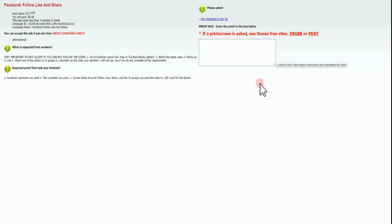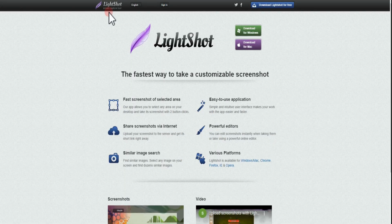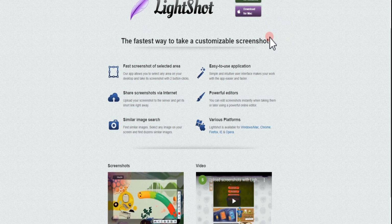Okay, and if the employer wants you to send a screenshot, what you need to do is go to this website called Lightshot. Okay, it's called prntscr.com, but you can also search for Lightshot. It's going to pop up. Once you have the screenshot on your phone, just come to this website, Lightshot, and download this app. All right, this app is very easy.